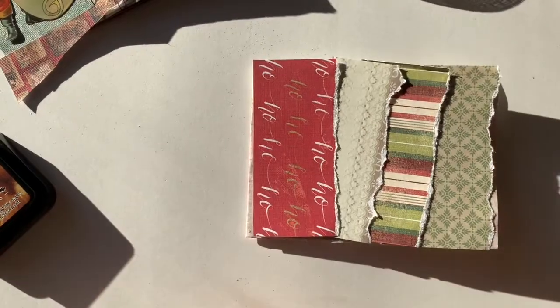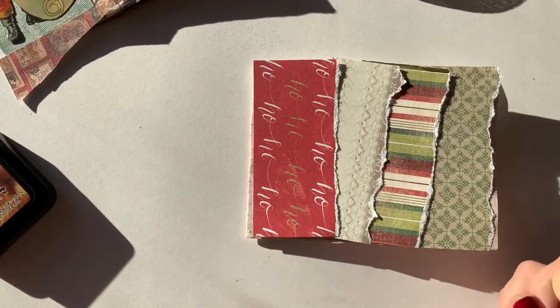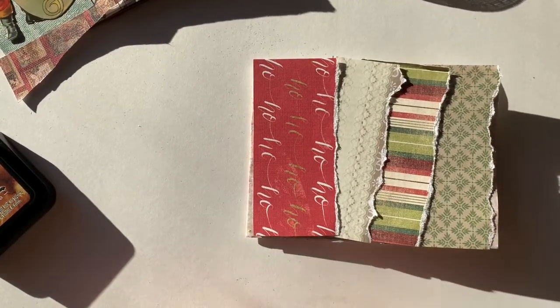So I'll go ahead and ink around the edges of this and then attach them.